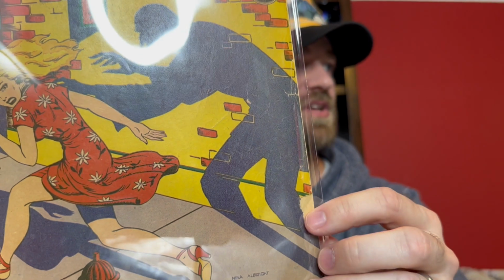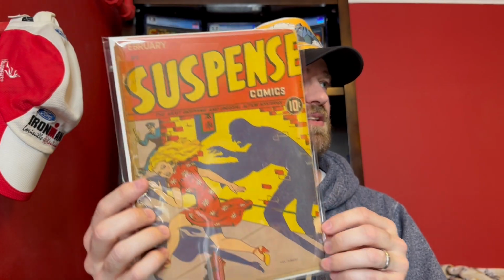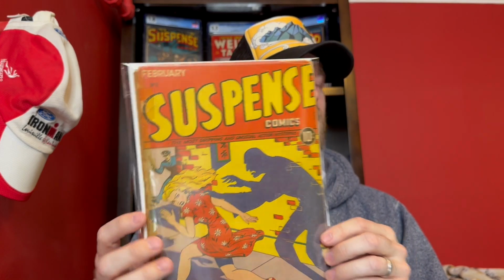Now it's got a little piece out of the cover here, but it almost blends in because of the wall that's behind that guy's leg. But yeah, Suspense Comics number 2. Suspense Comics 3 is one of the books that I would love to own someday and probably never will because it is so prohibitively expensive.